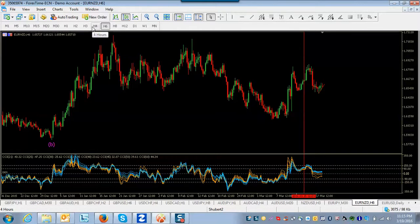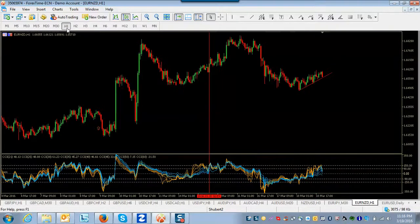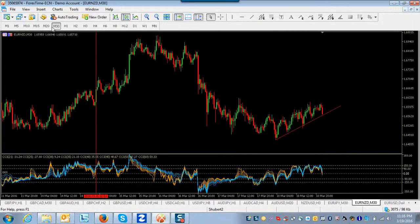Let's go down to the hourly chart. On the hourly chart, it looks like we're still correcting, and this probably is going to go down some more. Looks like we'll break this trend line, and this could basically be an end of a wave C at some point, and then this will go back up. So, I'm not looking to trade Euro Kiwi right now. I think it probably will break lower for a while before we turn back to the upside.